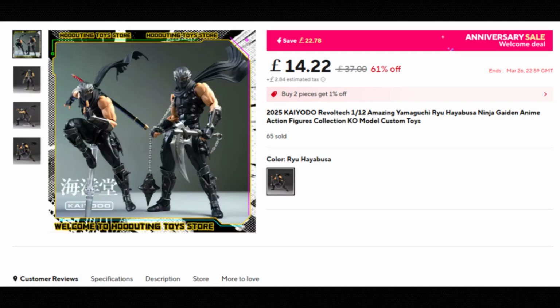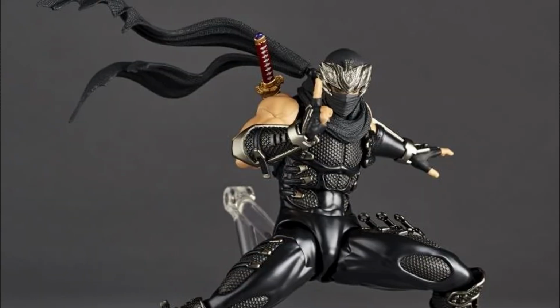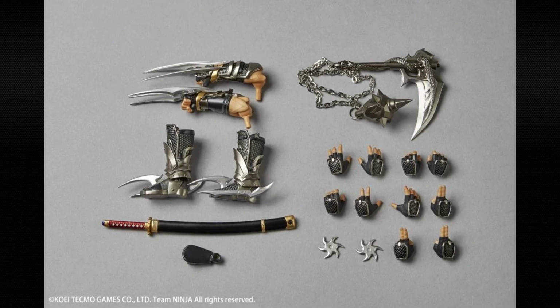Will it be sooner or later than that? I mean, we'll see. But what do you guys think about this knockoff? Are you a fan of the games? And do you plan on getting this figure? Let me know in the comments.